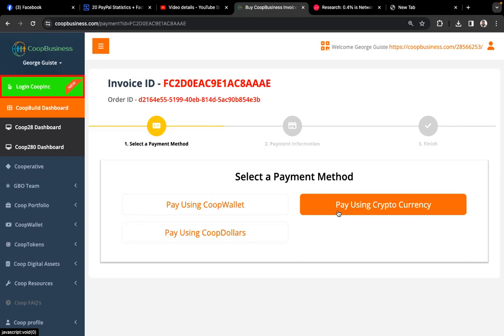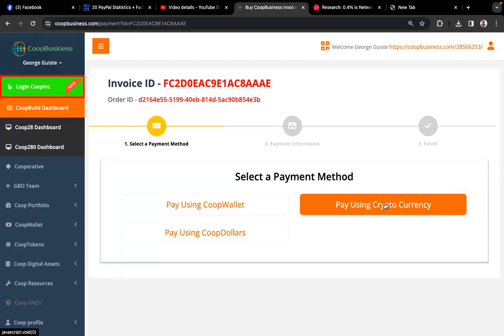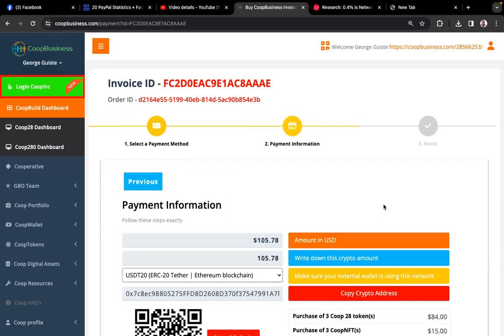Now, let's say moving forward and you have money in your account. If you have money in your wallet and you want to use your wallet to buy tokens, you can do that. That's where it says pay using co-op wallet. So you can buy more tokens if you want to, and you can use the wallet. When you pay using the wallet, you won't have to endure all the fees that you have to endure on the first time getting activated. But initially, what a person does to get started is pay using cryptocurrency.